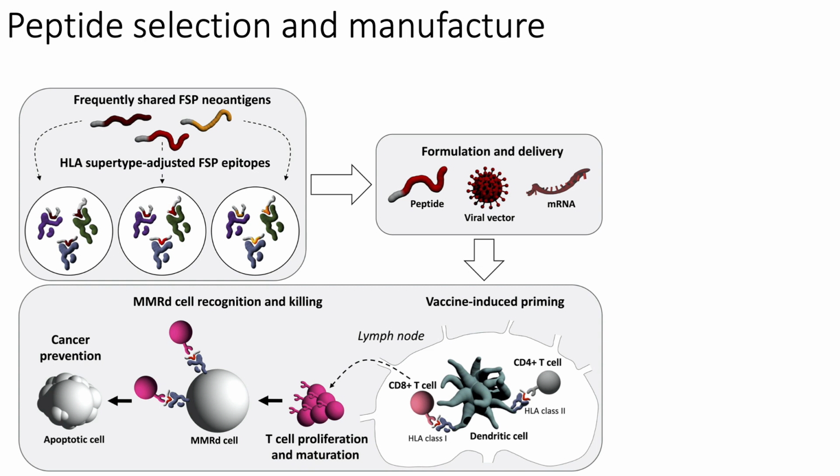So we pick peptides based on our information. We manufacture them, we vial them, and for our phase 1 trial, we'll be giving them as a prime and several boosts to our patients. And in many cases, the CD4 and CD8 cells are revved up. You get combined protection, you get T helper cells, you get B cells, all combining to attack and kill the tumor cell.